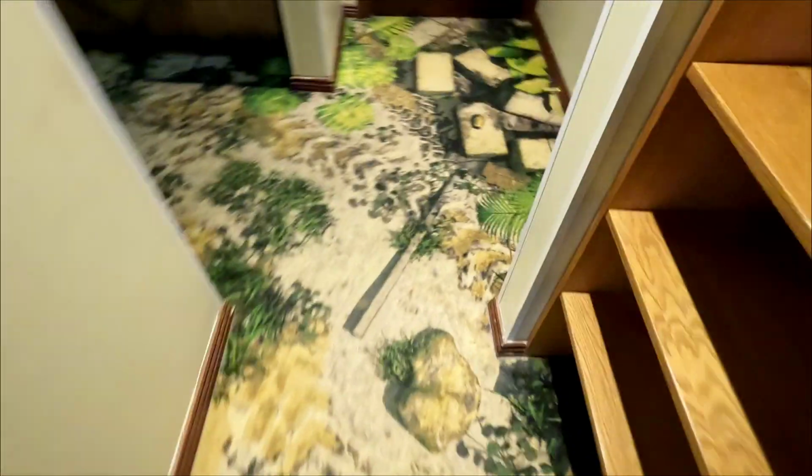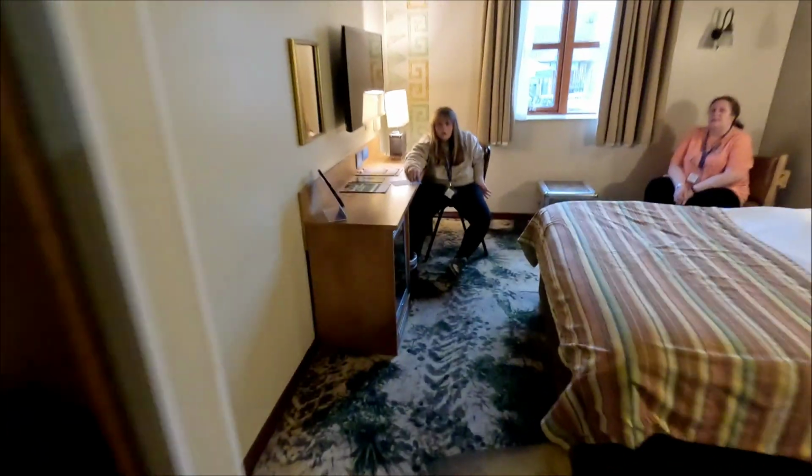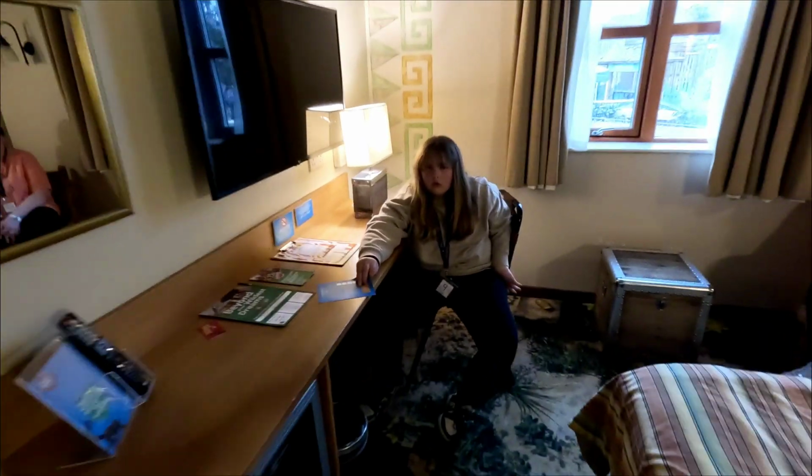Let's have a look. It's quite a cool carpet actually, because it's themed carpet. So there's one tyre back there. There's another tyre here, that's two. And we're not going to give you any more information, we're going to cut the video here because we don't want you to know the code, because if you come to Chessington, you'll find out what the code is yourself.